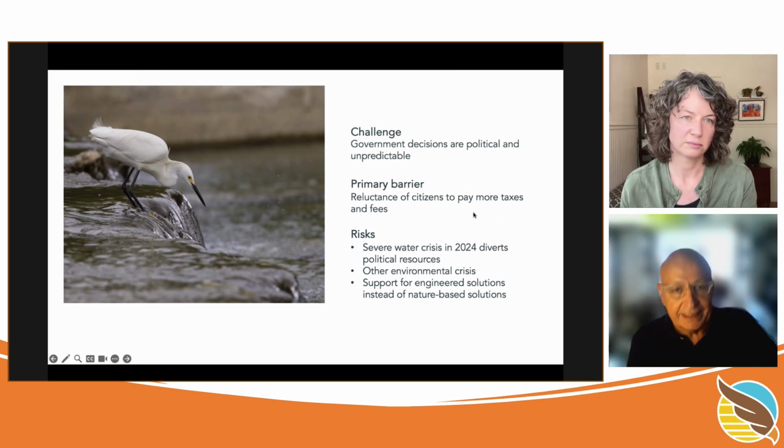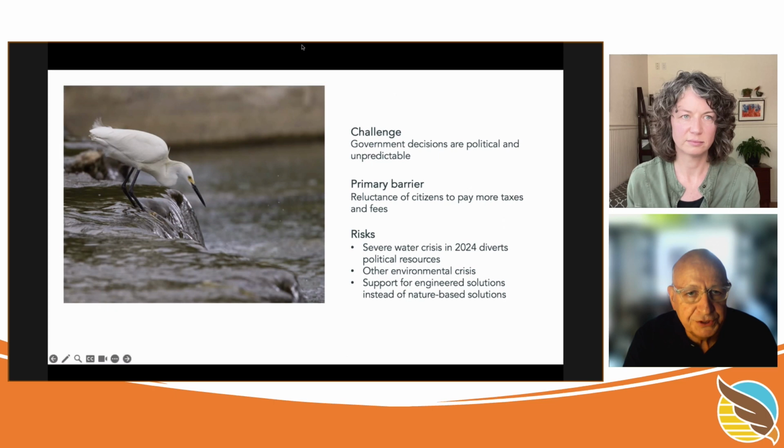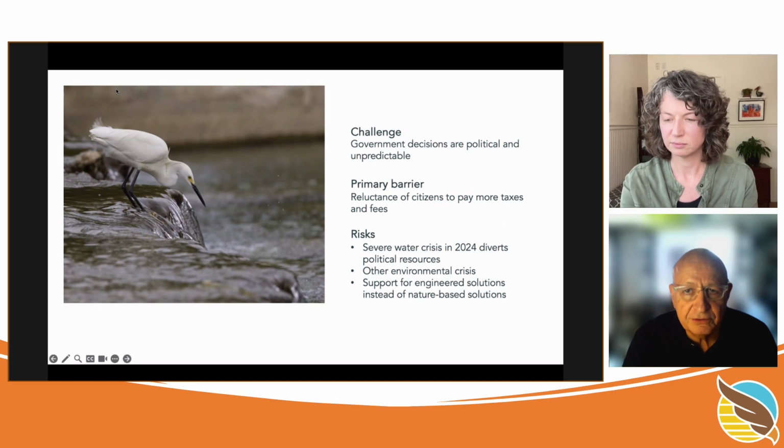So, as with any project, especially projects that have to do with governments and with complex situations at this scale that we are tackling, the first challenge is that government decisions are sometimes political, well, not sometimes, always political, and sometimes unpredictable. So that's one big challenge.